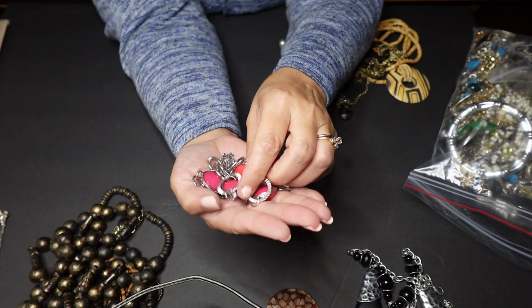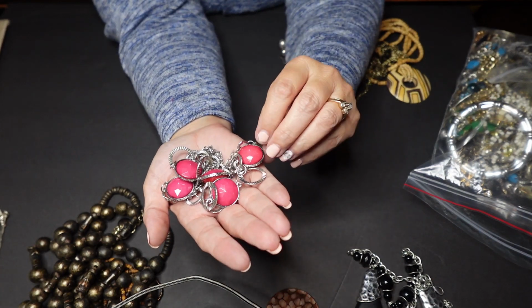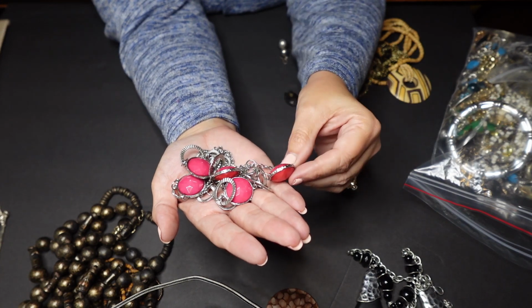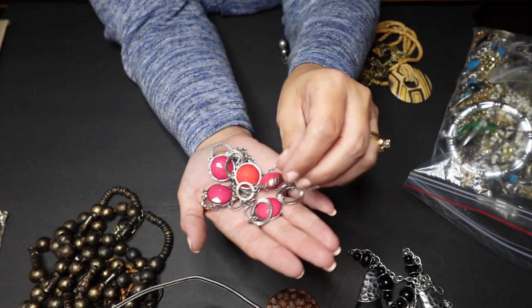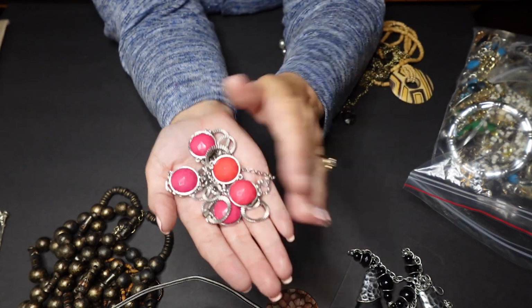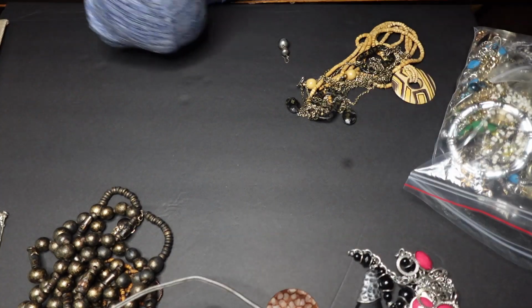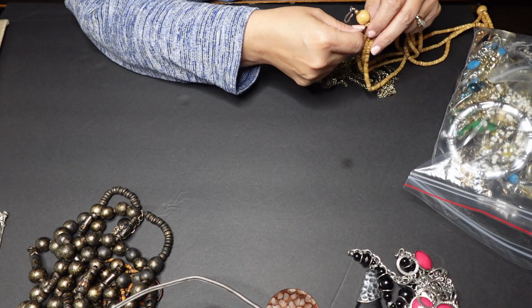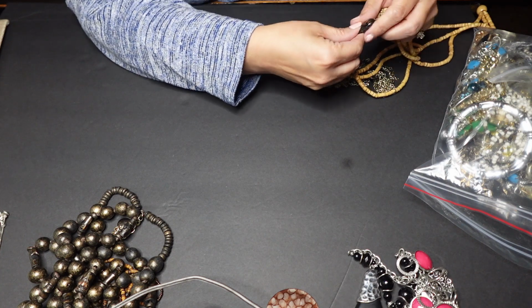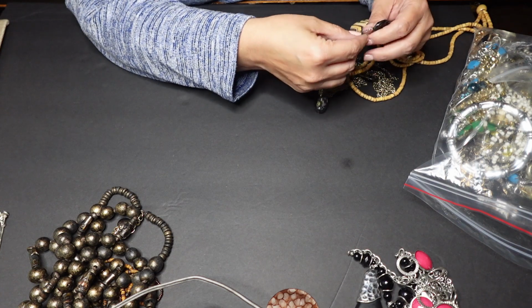One of these beads, the color is a little different. Well, oh, they're different on the other side. Huh. Well, I'm going to put this in the maybe pile. We'll put this in the maybes. We'll give it a second look after the video when I've got a little bit of time to just kind of sit and relax and look at what came through.